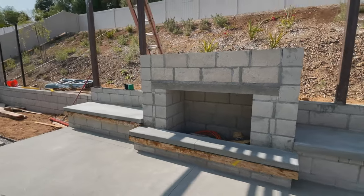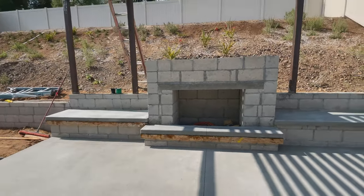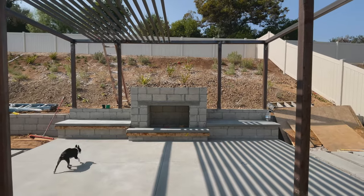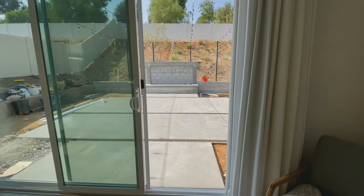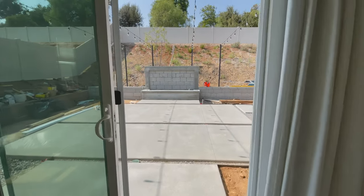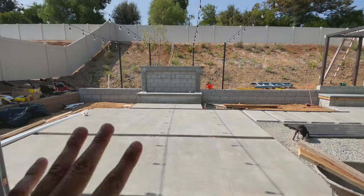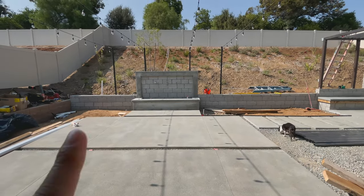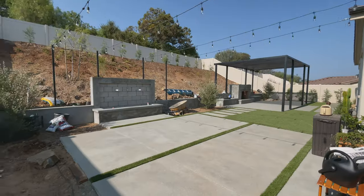Here's how the fireplace is looking. This is kind of how it looks coming from our master bedroom. So when this is open, we'll be able to hear the water coming down.